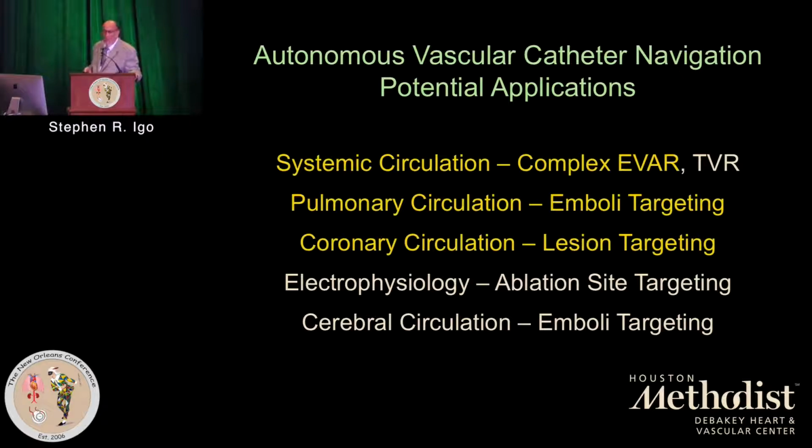Second one from the bottom, electrophysiology. The EP guys have been using robotic catheters for intracardiac ablation for a number of years. In fact, our EP director at Houston Methodist trained people on how to use the Hansen robotic catheter for EP applications. Coronary circulation, lesion targeting. Pulmonary circulation, once again, pulmonary embolus, you're going after the clot. And then, of course, the systemic circulation. We're going to talk about complex endovascular procedures. Perhaps these can also be used for transcatheter valve replacement or repair procedures as well.